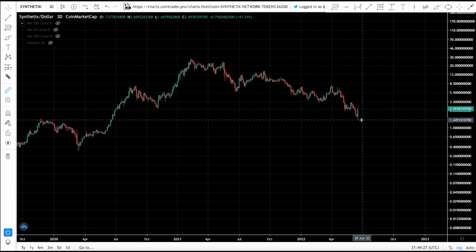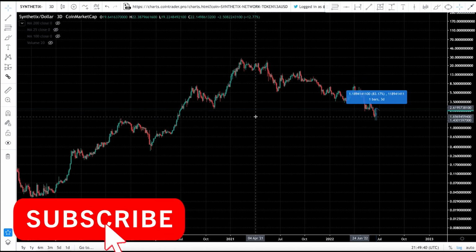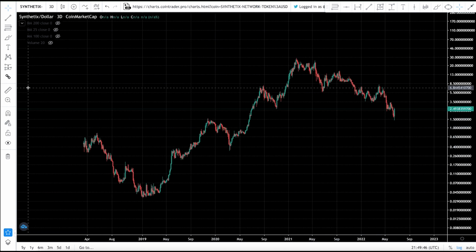When it hit 1.4, it actually pumped and went as high as 2.8 on some exchanges. On CoinMarketCap, it didn't get to 2.8, it got to 2.6, but you can see that it's up 85% in just the last 3 days. Is this the start of an uptrend, or are we still going to go to Goblin Town? You can see that anytime it looks as if it's over for Synthetix, it starts pumping.